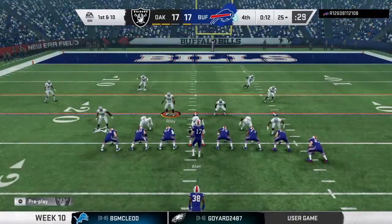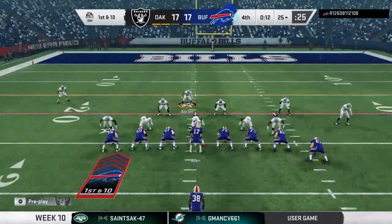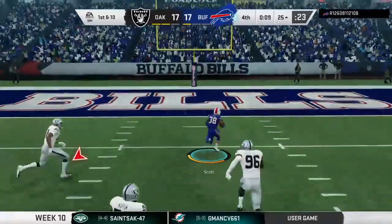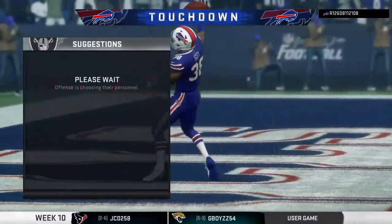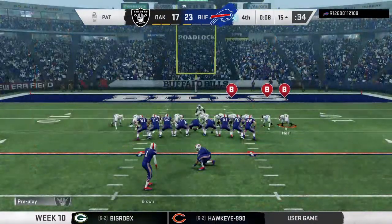Back-to-back good plays have them on the move on 1st down. Now Scott, and an alley to run, and he's in for the touchdown. And in the final seconds, forget overtime. They just likely won this thing in regulation.